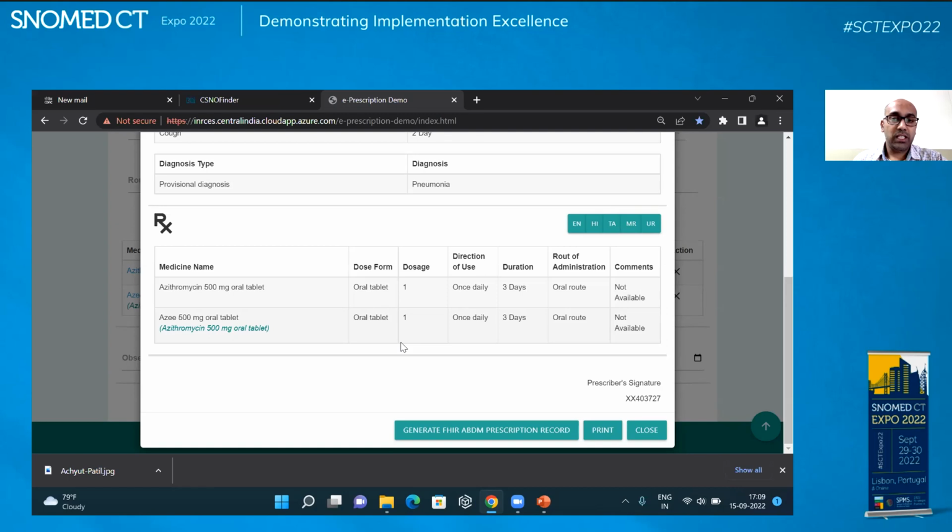In the patient instruction language website, we have translated the SNOMED CT terms, patient instructions, in multiple languages of India, for example in Hindi. So the instructions are translated in those particular languages, in Hindi, in Tamil, in Marathi, and in Urdu. So the doctor can give a prescription in a specific language. He can print it out and provide or transfer it to the patient in their local language.